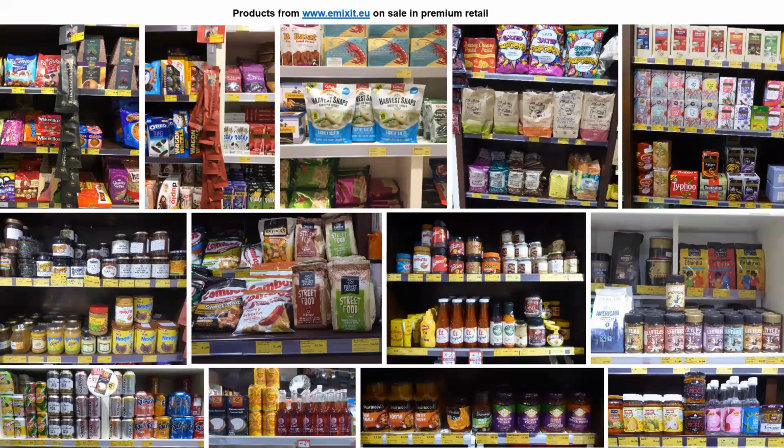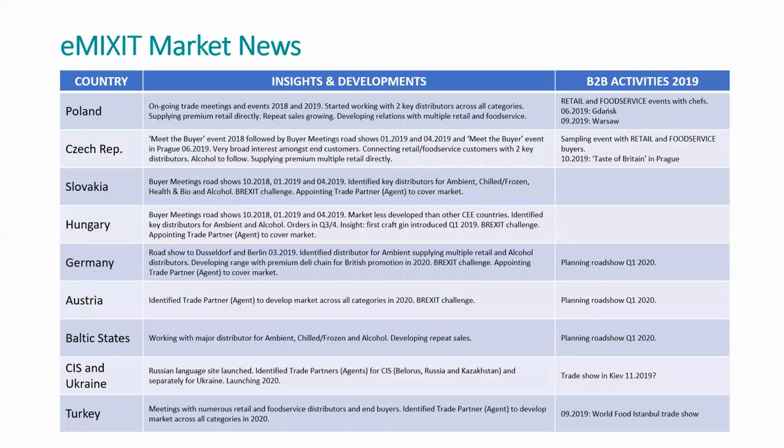Here are just some examples of shelves with products from our platform on sale, covering basically a pretty broad range of categories. And then market news, this is just something that we present in terms of insights in the different markets and regions, particularly for this year. Now, we're not going to pretend that this year was easy.